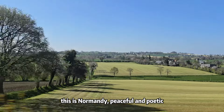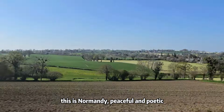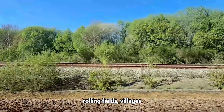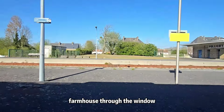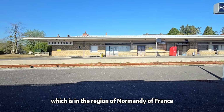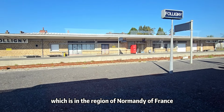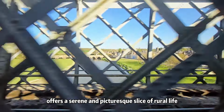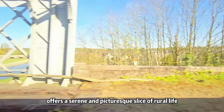This is Normandy, peaceful and poetic. Rolling fields, villages, farmhouses through the window. The train ride from Granville to Pontorson, which is in the region of Normandy of France, offers a serene and picturesque slice of rural life.